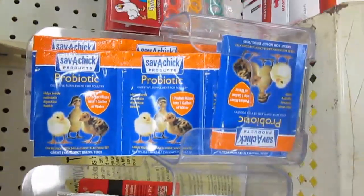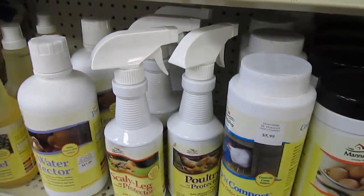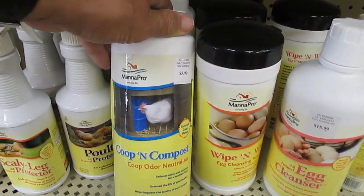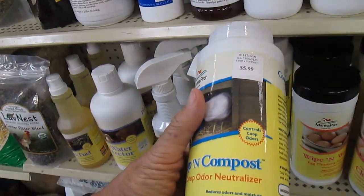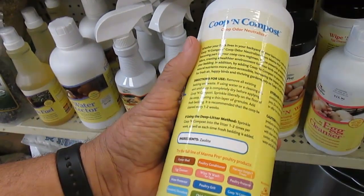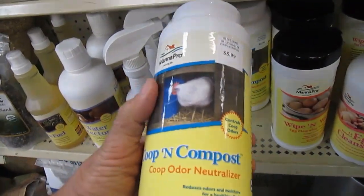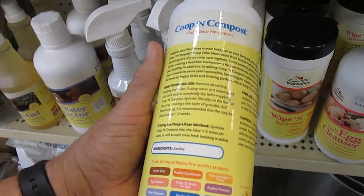Probiotics for your chickens. Poultry stuff. Coop and compost. Coop odor denutralizer, $5.99. Reduces odor and moisture for a healthier flock. Helps improve the quality of your compost too. Zeolite. Wonder how big an area that's supposed to treat.